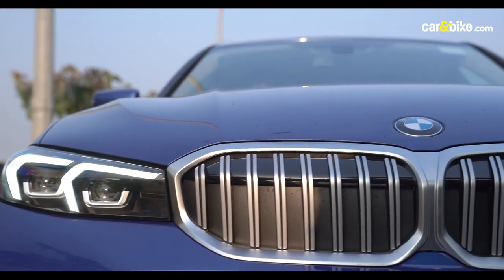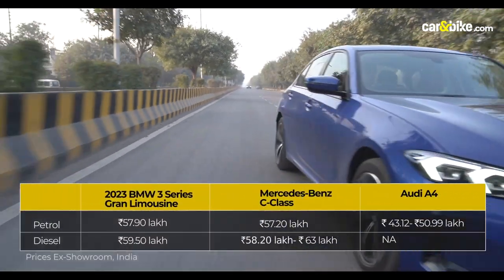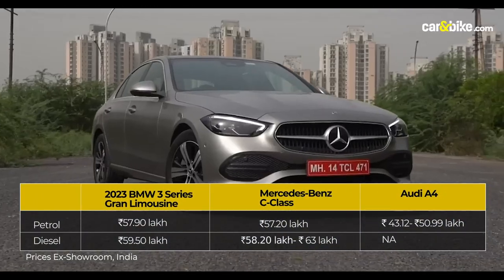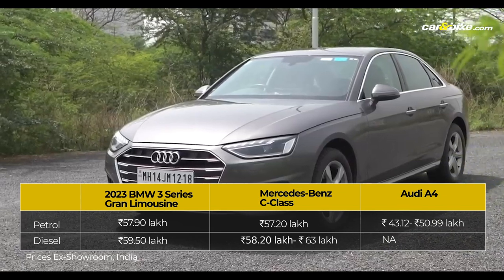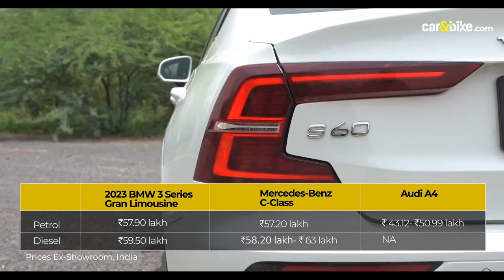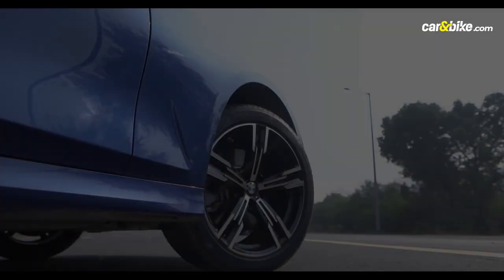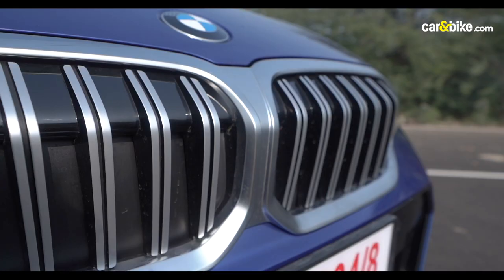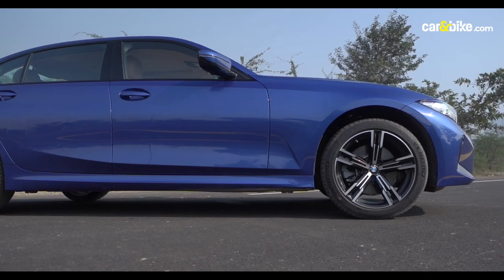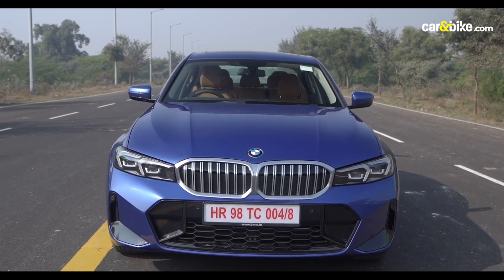The 2-litre turbo unit is possibly the best in the business and has enough character in it to rival the C-Class and even the Audi A4. The Volvo S60 is no longer listed on the company's website, so expect a facelift soon. If you want my 2 cents, there is no beating the 3 Series in its own game, and the car ups the ante in its latest avatar.